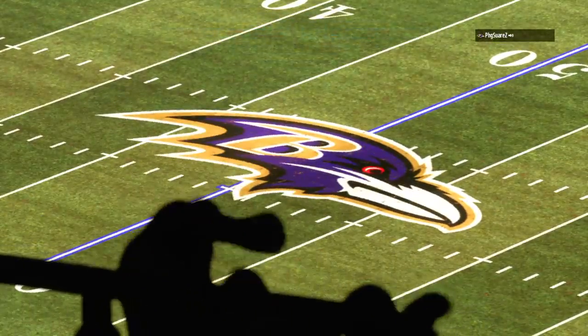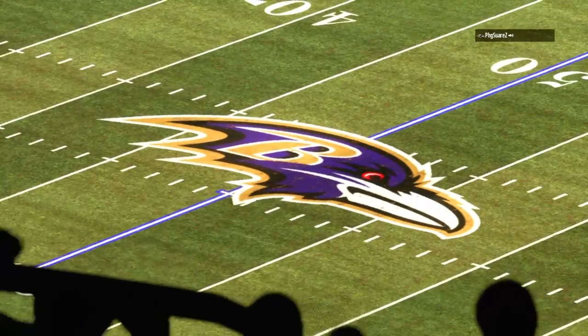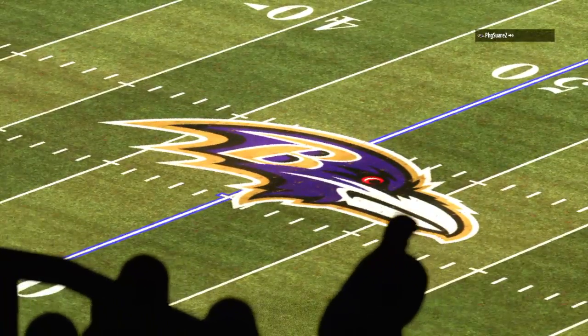Back now in Baltimore. It's Bronco football, and they also have the lead here as we get set for the 4th.